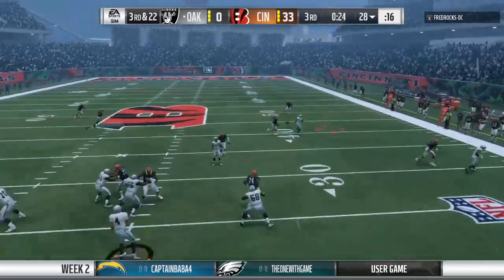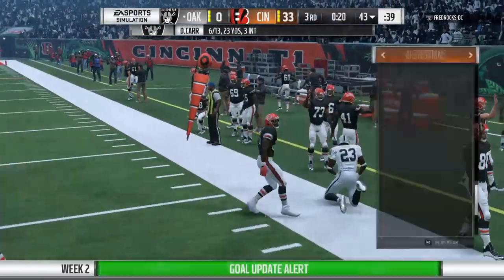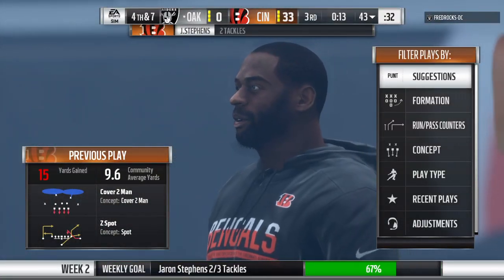Carr. Looking for his tight end on the corner. It's complete. And he'll get up to the 43-yard line. Well, they'll get 15, but that won't be nearly enough. It's 4th down.